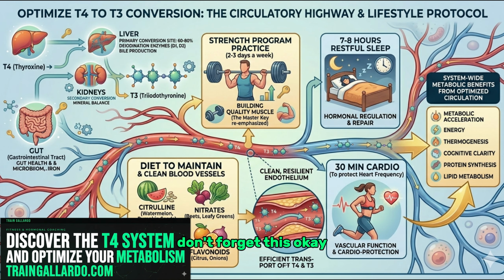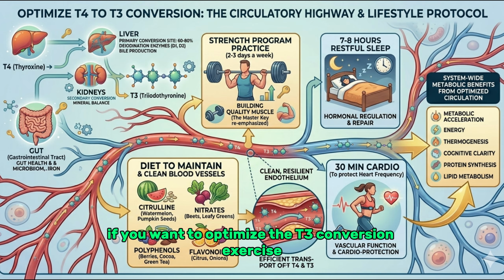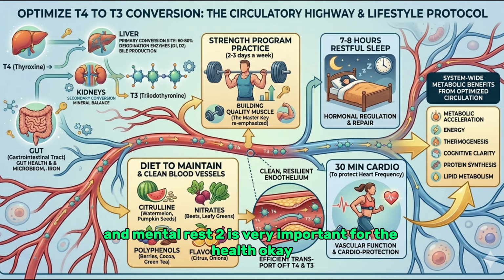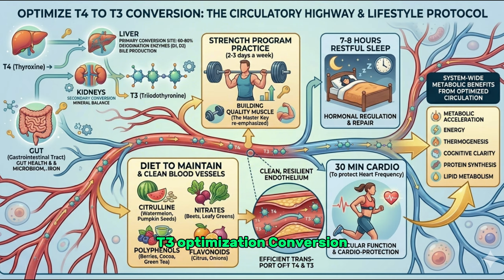Don't forget this, okay? If you want to optimize the T3 conversion, exercise, move, lift weights, sleep well, rest, physical rest and mental rest. Both are very important for health, okay? T3 optimization, conversion, quality muscle. To beat inflammation. Support the liver, support the kidneys, support the gut, support the heart, support the nervous system, but quality muscle is the best seal to get this.